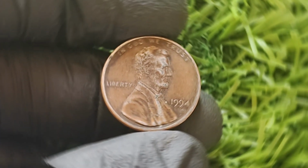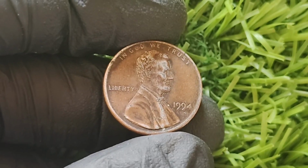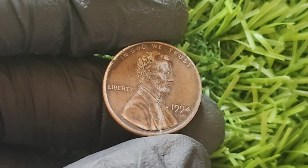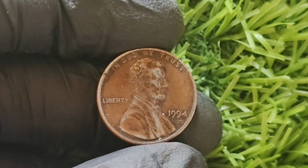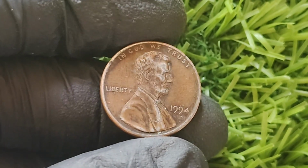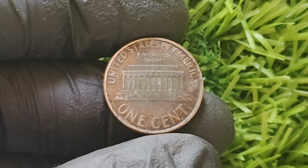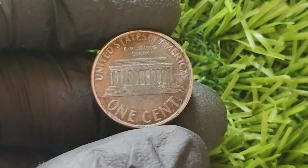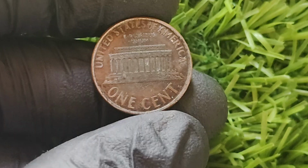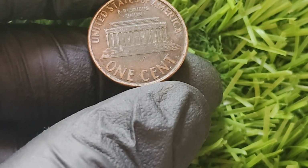Third, check the color. The most valuable examples are rich red with a lustrous shine. We're talking full red copper, not brown or dull. If it's been handled or scratched, the value drops dramatically. And lastly, get it authenticated. Reputable grading services like PCGS or NGC can verify if your penny is the rare variety. This part's crucial. You don't want to go shouting about your million-dollar find unless the pros have confirmed it.